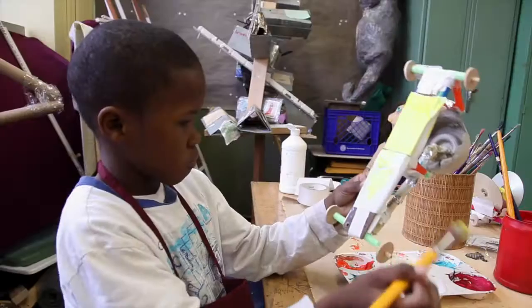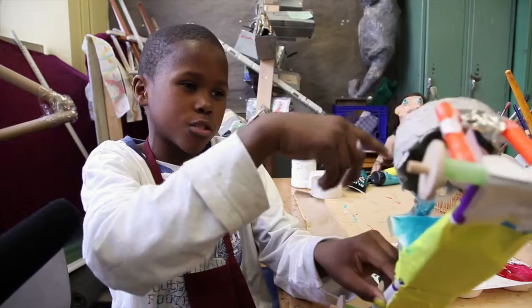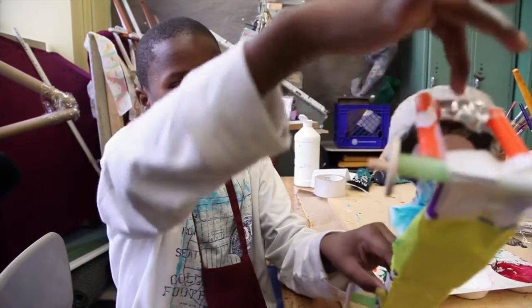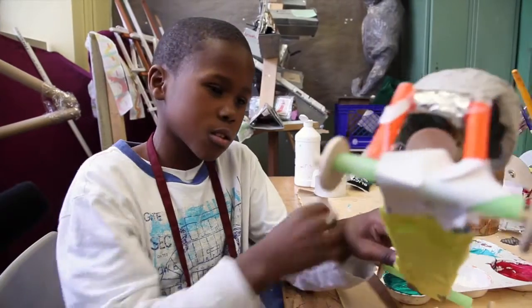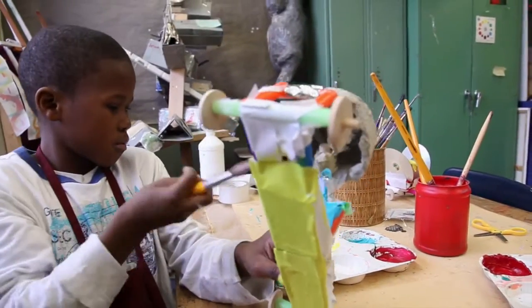I'm doing one of the old school trucks that had the top when you put it on the thing, or the new trucks when you put the top on the thing in case it rains. We have different classes taking arts at different times of the year.